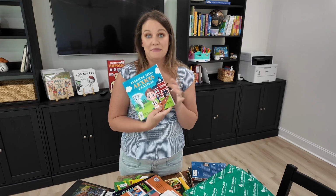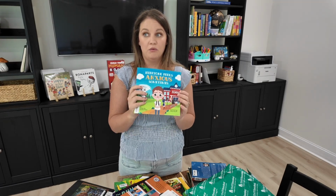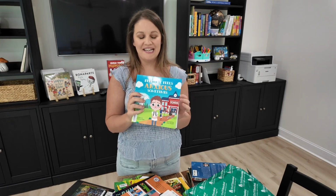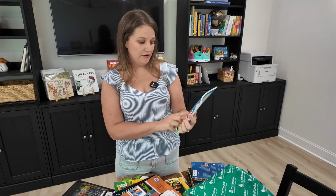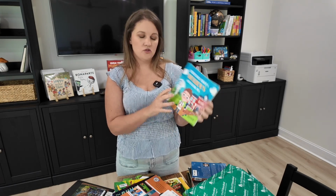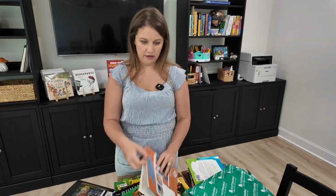Everyone Feels Anxious Sometimes. So we're really going to focus on emotions this year. I may actually do a morning basket, but we're really going to focus on feelings. So I saw this, it had really good reviews on Amazon. So I got this one. So Everyone Feels Anxious Sometimes. And I think there's another one about anger.